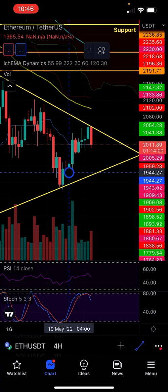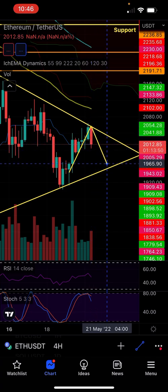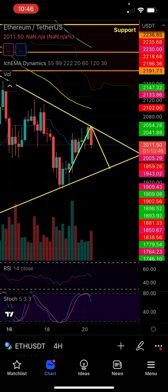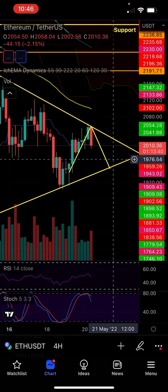We were right around here when I made the video. I said I would expect a run up to just over 2K, so 2050, 2060, 2070, get rejected at that top and come back down to retest the bottom of the pennant. When we get down to the bottom of the pennant, we'll see what really happens. If we drop lower, I think we're going to drop pretty hard and fast. If we bounce, that might be a good time to make a short-term trade.